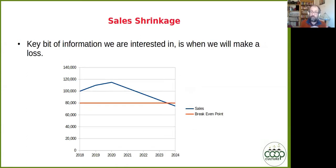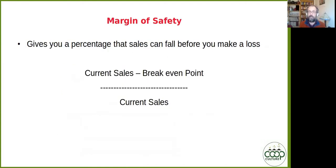So if you predict the trend into the future, how long will it be before the sales figures cross the break-even point? What we are interested in is the date when this intersection occurs. To do that, we need a new metric, and this new metric is called the margin of safety. What the margin of safety does is it gives you a percentage that your sales can fall before you make a loss. You can calculate your margin of safety by taking your current sales, subtracting from your current sales the break-even point, which we've explained in earlier videos.